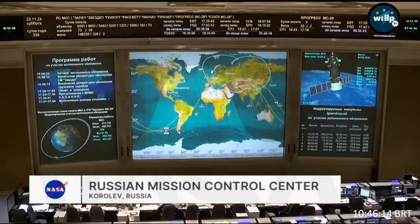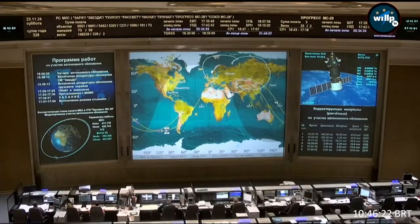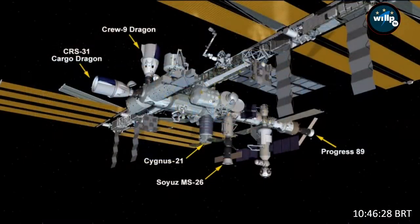The journey began 2 days ago, on Thursday, and the craft will dock to the space-facing or zenith port of the Poisk module. This cargo craft is carrying 2.7 tons of food, fuel, and supplies for the Expedition 72 crew, and there it will spend nearly 6 months attached to the International Space Station.